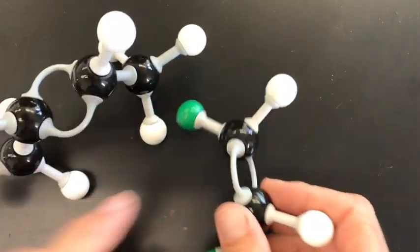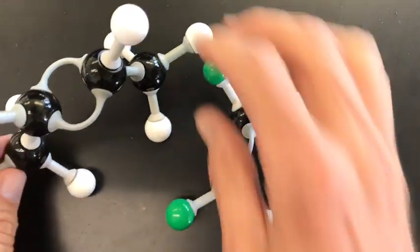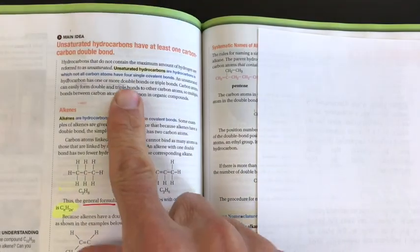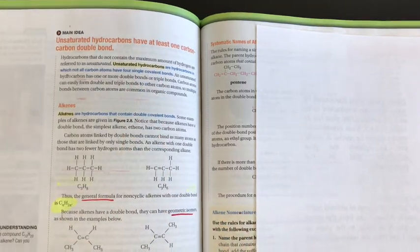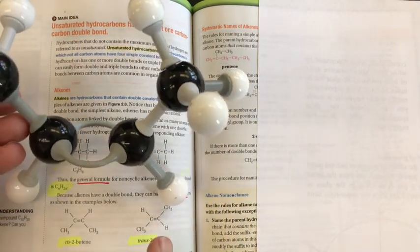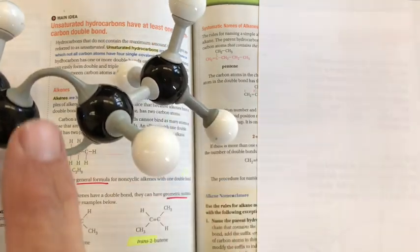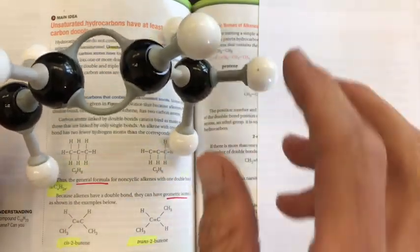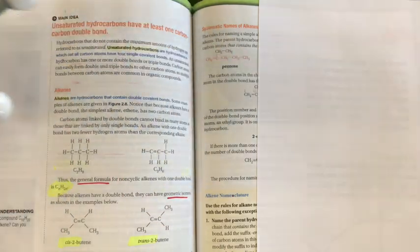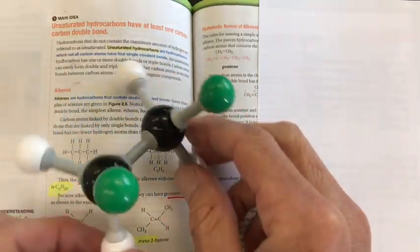Now, not all double bonds. In both molecules, you see they have single bonds, but they have double bonds. So in our book, on page 690, we start talking about unsaturated hydrocarbons. Unsaturated meaning that there is a double bond. It doesn't have to be all double bonds. In fact, most of them are not double bonds. But it has to have at least one double bond, or a triple bond. If it's not all single bonds, then it is unsaturated. This molecule here is saturated, no double bonds.